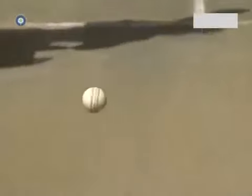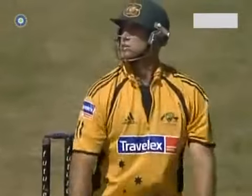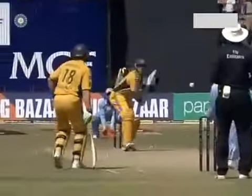He advances down the wicket, almost walking at the bowler, Matthew Hayden, but he keeps his head so still. And just a flick. Maximum runs for Matthew Hayden. This has been a good start by Australia. Keeps his head very still.